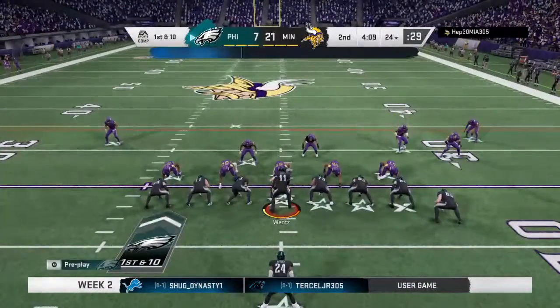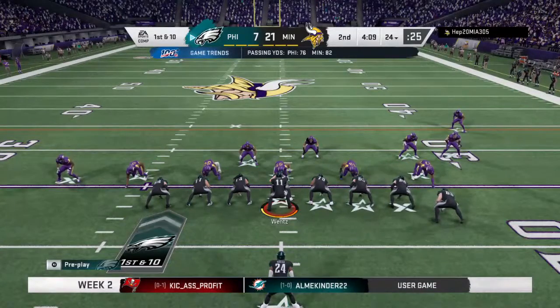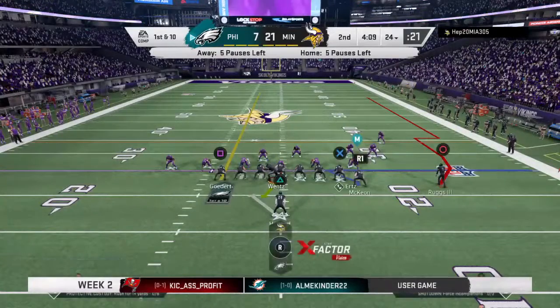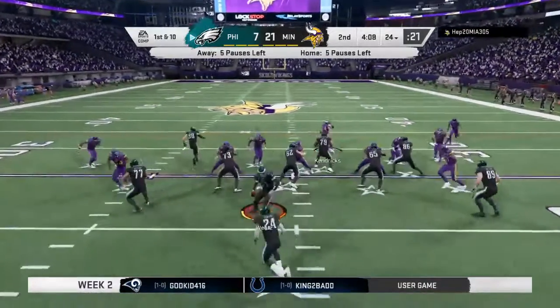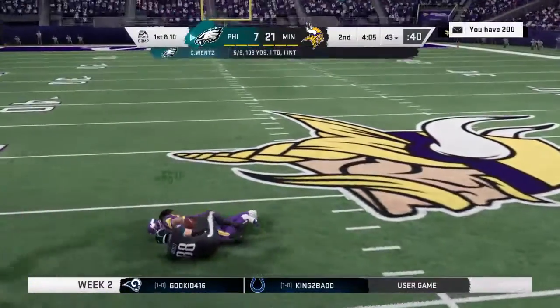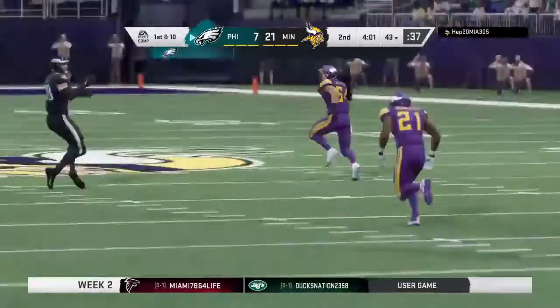And with this deficit, you can't have too many more drives like the last drive where you had to punt it away. You know what I would tell my offense right here? The punter doesn't exist, guys. He doesn't even exist. He's not a team anymore. I just cut him, all right? So you got to go out and create some offense for us here and give us some points. No way does that guy get on the field on this drive.